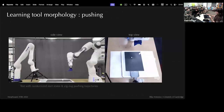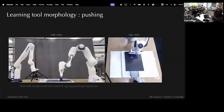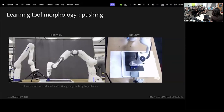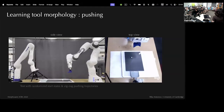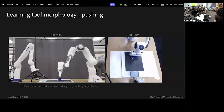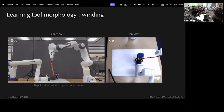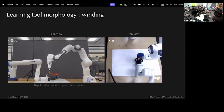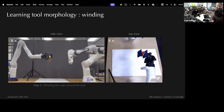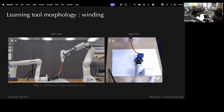And so with this, we were able to automatically adjust the shape of tools. So for example, if you start with some blob and you are trying to push this irregular shaped bead onto some sort of a receptacle, then you can automatically come up with a shape that is curved. And this winding tool, similarly, we started with a block, and then the optimization automatically found for us this shape, which has the extended ends of it.